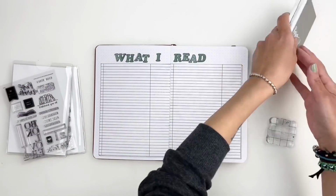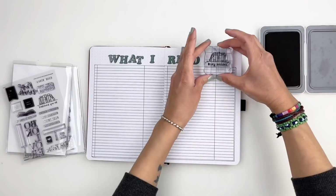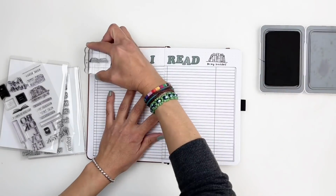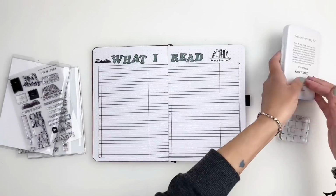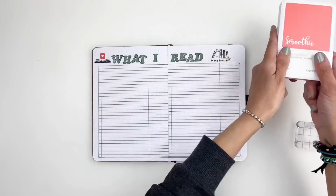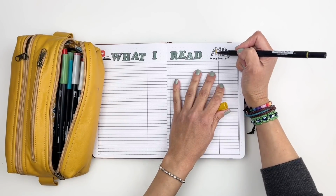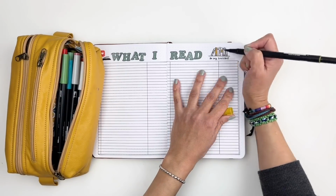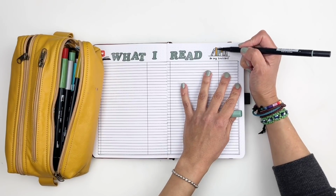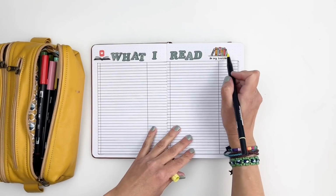I stamped what I read using this alpha stamp from Studio Calico. I will also use the stamp set from Carrie Bradford to stamp a stack of books and an open book around my title. But that little stack of books does not have a filler, so I'm just going to use my markers to fill them out. This is a great way to add color to a very bland kind of spread just because this is more of logging. I'm not going to be adding a lot of color to this spread, so I wanted to add color to my stack of books instead.